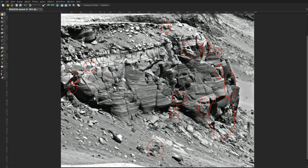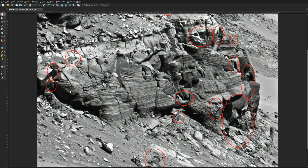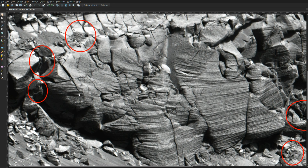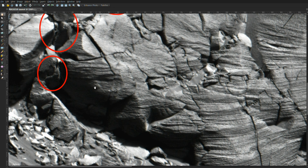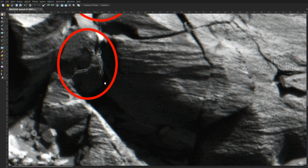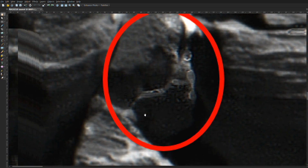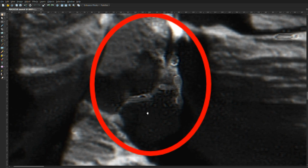And now, be forewarned, this is an object I find to be probably the most meaningful pictures I've ever seen from Mars, for a variety of reasons. And that's this object here. This to me is absolutely fascinating. This is obviously some kind of humanoid object. It has arms, legs, and a head.